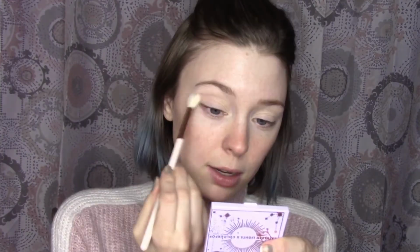And I'm going to take that on a Colourpop E15 and I'm going to put this in my crease and just blow this out really, really far up towards my brow bone and a little bit on my lid.